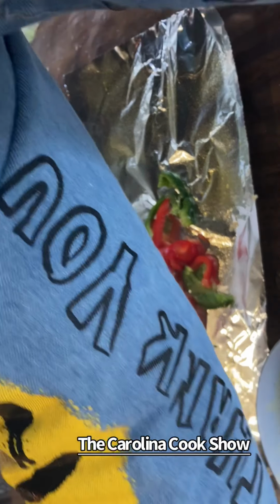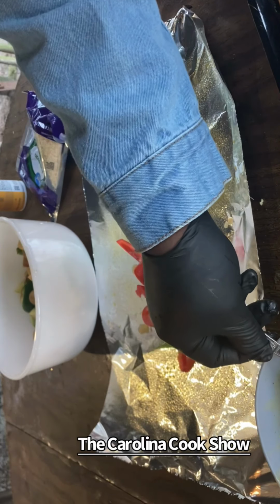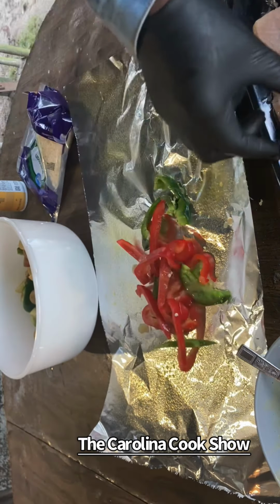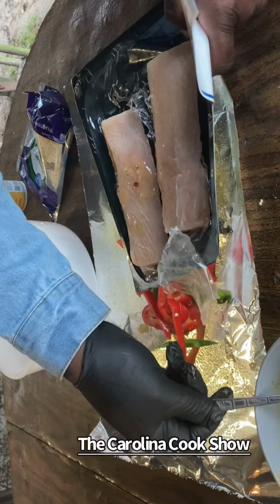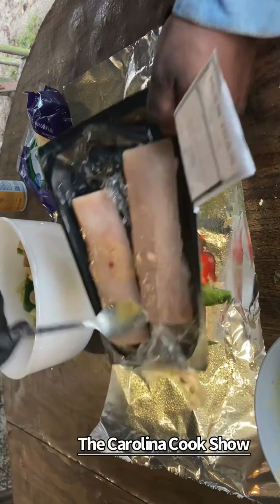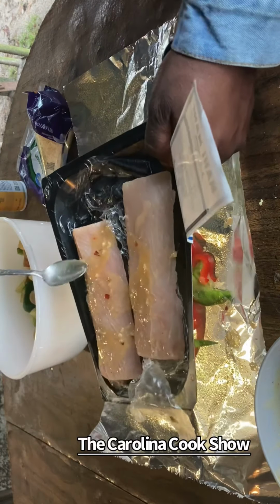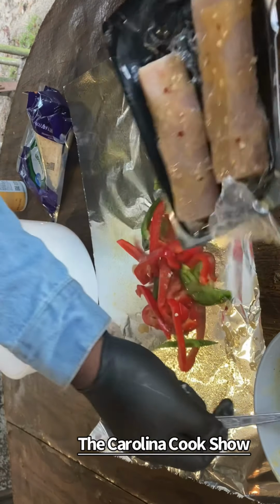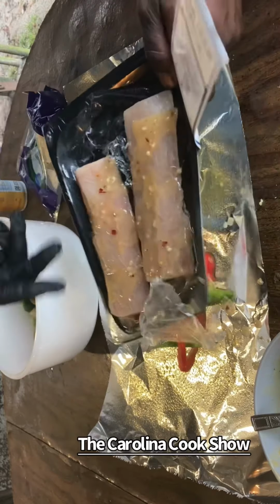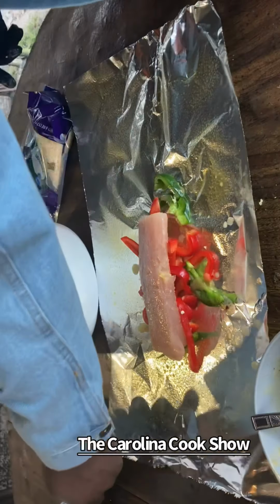All right, now I'm going to add the mahi to this bed of peppers, bell peppers, that is. Now, what I'm going to do with this butter is layer the bottom of the mahi with it and the top of the mahi with it. And I'm also going to hit the peppers with a layer of that butter. Everything I put down, I'm going to layer it with this butter to get that butter and garlic flavor in there and that seafood seasoning blend flavor in there.